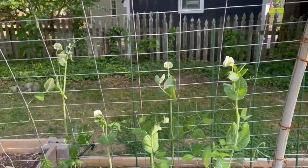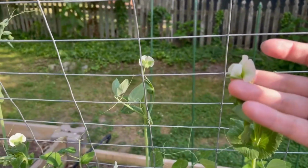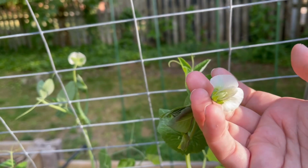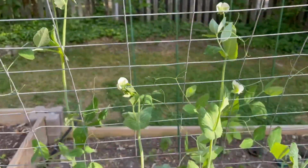We officially have flowers on the sugar snap peas. I know last week I was just saying I wasn't sure if we were ever gonna get any, and now here they are. Yay.